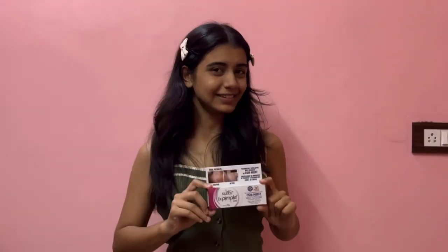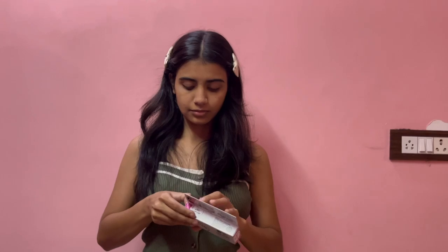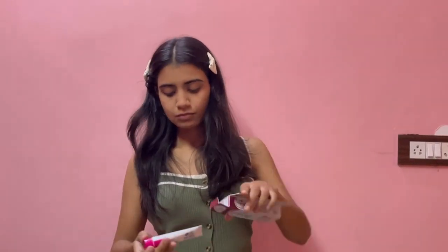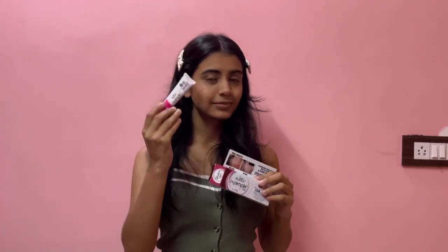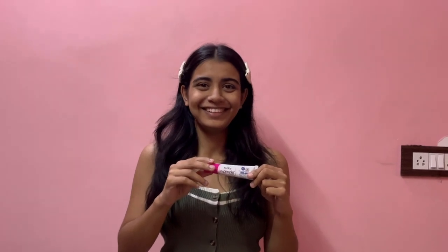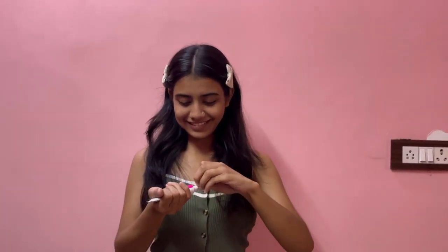That's Dr. Pimple Gel. For acne, it penetrates deep to fight bacteria at the source, helping reduce breakouts and prevent new ones from forming. Struggling with blackheads? This gel works to unlock the pores. It's dermatologically tested, CSIR NICE certified.